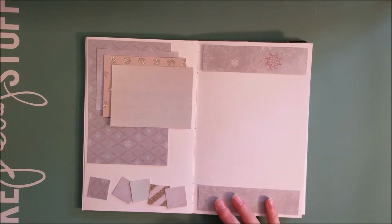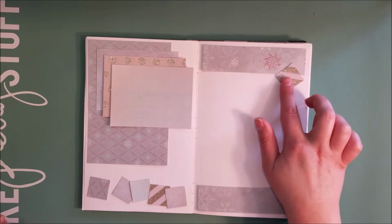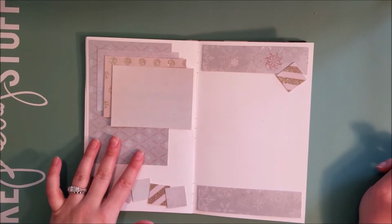So this is how I'm working in my journal. Like I said, I do like the layering with the different bits and sizes and whatnot, and I think it's looking really great so far, to be honest.